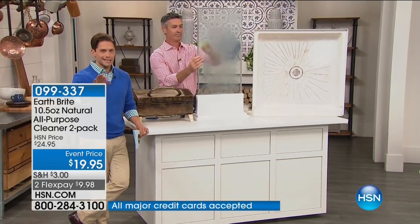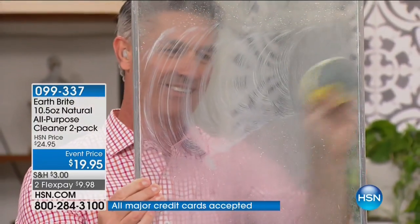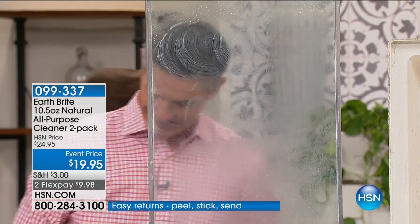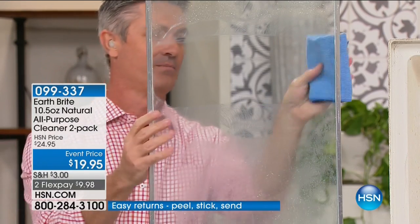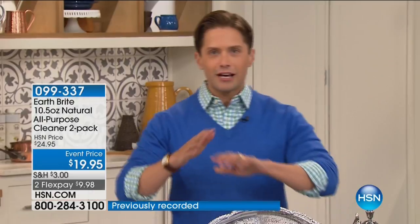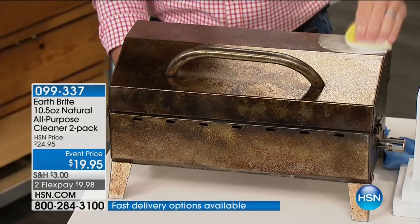So think about it. Replacing 6 months of silver cleaner, 6 months of glass cleaner, 6 months of pot and pan cleaner, stainless steel cleaner, sponges, tile cleaner. Over and over again without exposing your kids, your pets, your lungs, your skin to terrible, harsh, toxic, non-biodegradable chemicals. You know, I've cleared my kitchen caddy of chemicals. I use steam. And I use EarthBright, and I highly recommend it for you and for your family.